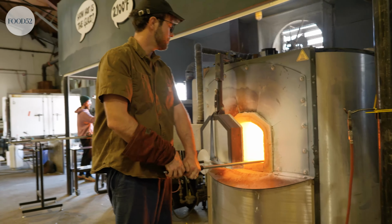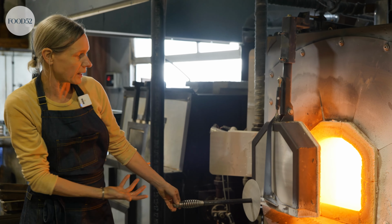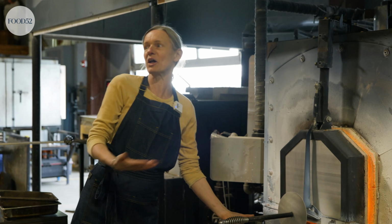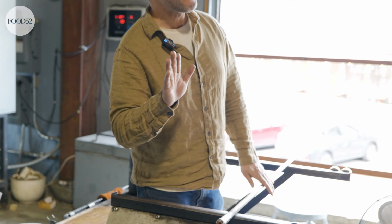This is a glass furnace. In here we have a ceramic crucible that holds the molten glass. It's 2,100 degrees in there. You can feel it. If you come stand close, you'll get that glow. So I may get a little rough with you, but don't take it personally, okay?